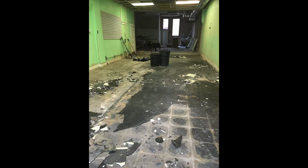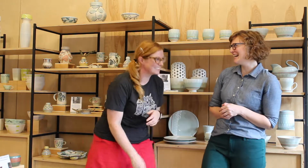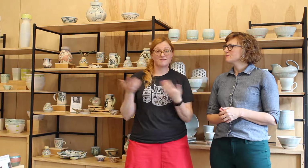There's a reason we were paying such a good rental fee, because it had decades of paint and love, shall we say. That's a nice way of putting it. So there was a lot of sweat equity put into this space, getting it ready, even just to be, you know, kind of just a studio space. Yeah. It was not ready to go.